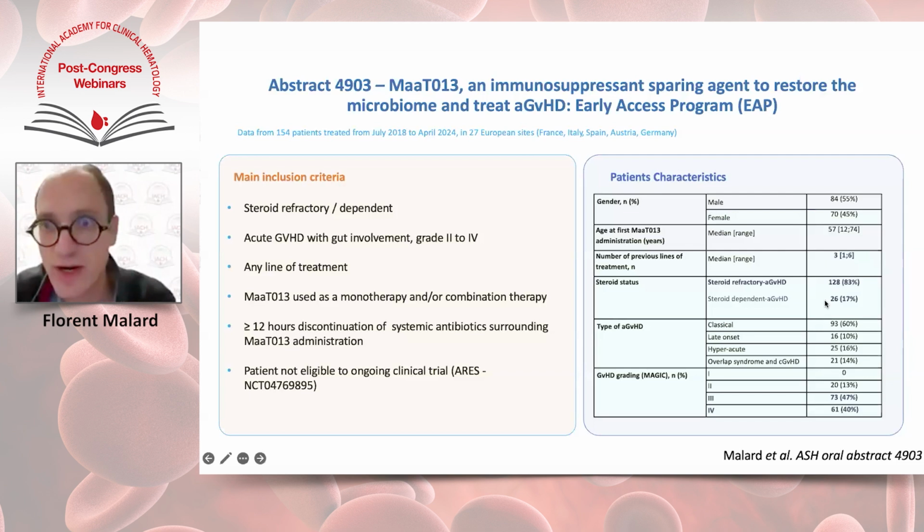Here, these are the patients' characteristics. They received a median of 3 lines of treatment, and almost all patients were resistant to steroids. And we have some classic cases, but we also have 25 patients that have very severe hyperacute graft-versus-host disease, and also some patients that have overlap syndrome with chronic graft-versus-host disease.